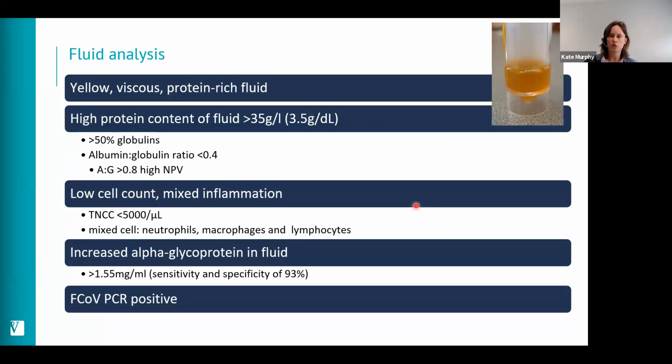If we've got fluid, we want to get a sample of that fluid. And what we're looking at there is it typically tends to be yellow in color. It tends to be quite viscous because it's a protein-rich fluid. And when we do the analysis of the fluid, we find that it's got a high protein content, often greater than 35 grams per litre. So it sort of pulls it into what we classically call an exudate.